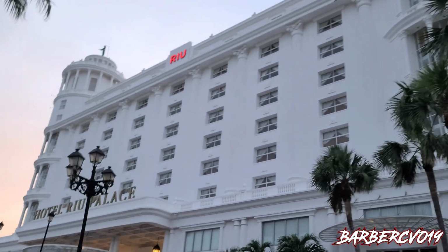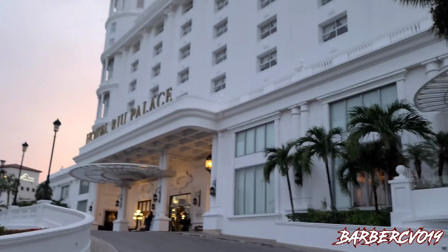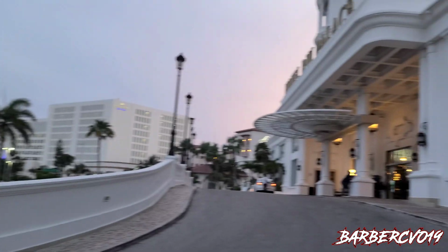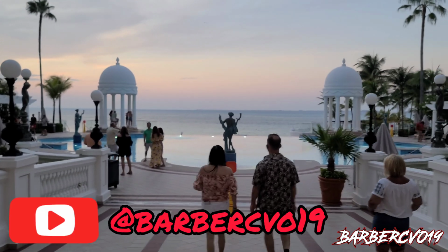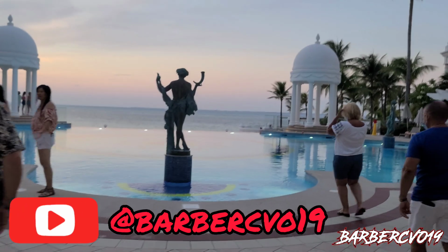We're arriving at the hotel here. This is where I'm at for the whole week. Great place. Highly recommend Hotel Riu Palace, baby. Las Americas. Beautiful. Look at that. Look at this, people. Spectacular view. Look at the pool area. Very nice.